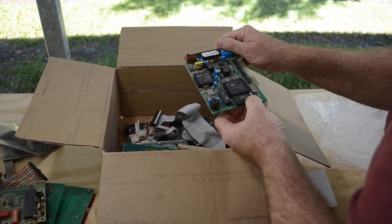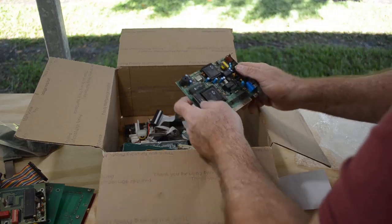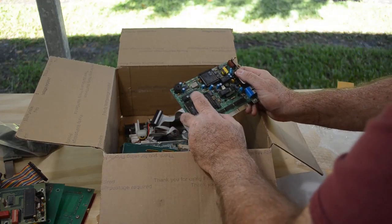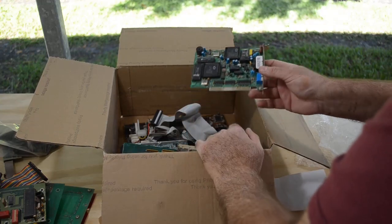What do we got there? That's a one-time programmable PROM, so that's of no use other than it's gold. Not sure what that is. I'd have to look that up, but yeah. Got some gold fingers. Nice.